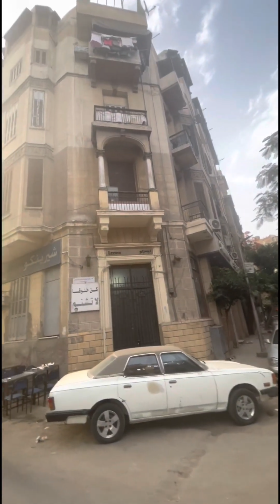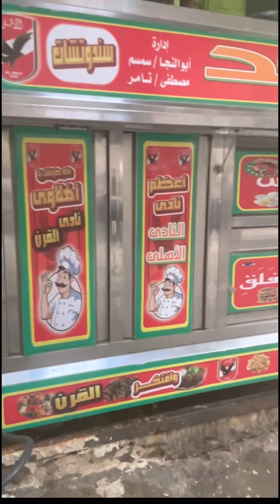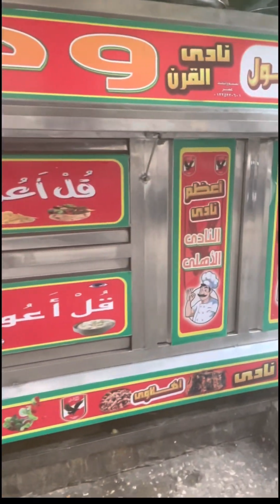All right, let's go down the alleyway here and see this food cart we're coming to visit. There's a couple of food carts here. This place is called Wahid's Ful. Ful means fava beans. So he's known for his fava beans.